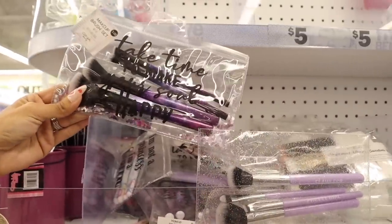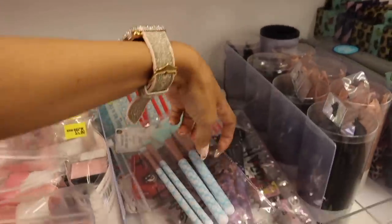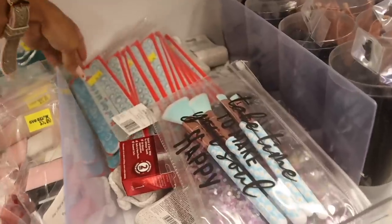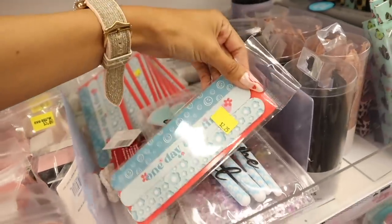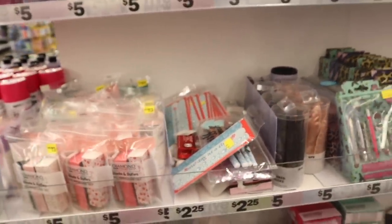Take time to make your soul happy. That is so true. I love the motivational message. And down here they have the floral print handle. Take time to make your soul happy. Look at this one, one day at a time. So you can definitely create a really cute Mother's Day gift from Five Below.